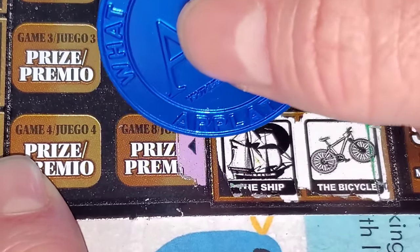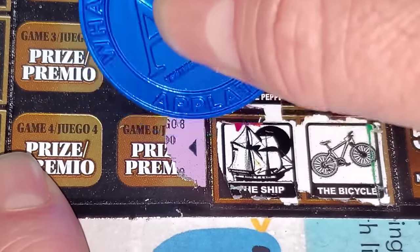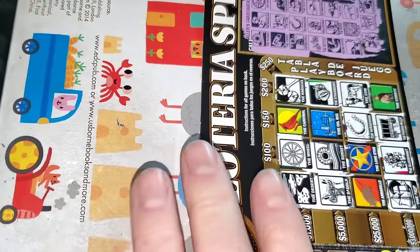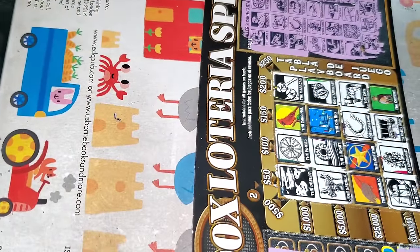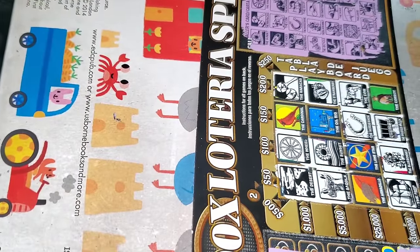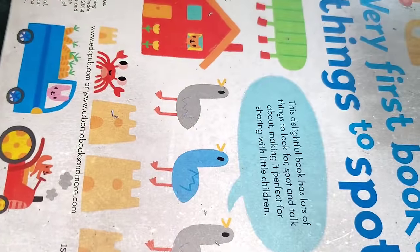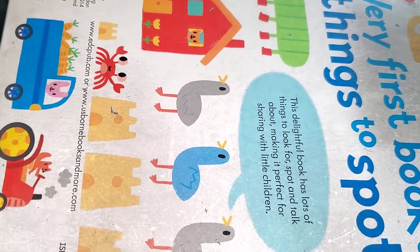I feel like it's going to be 75. My luck. Well, not even 50. Womp womp. There you go. Well, we're on the board, and we only need $695 more dollars to get back to break even.